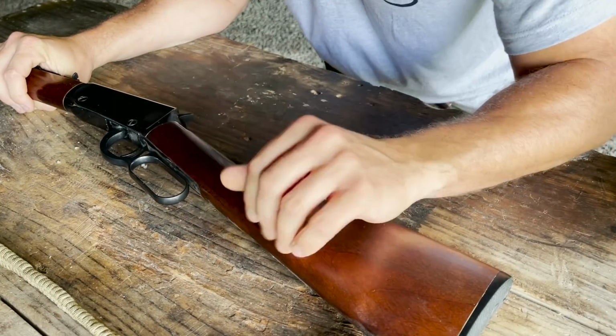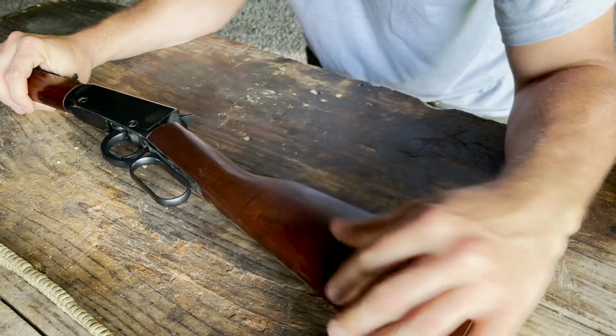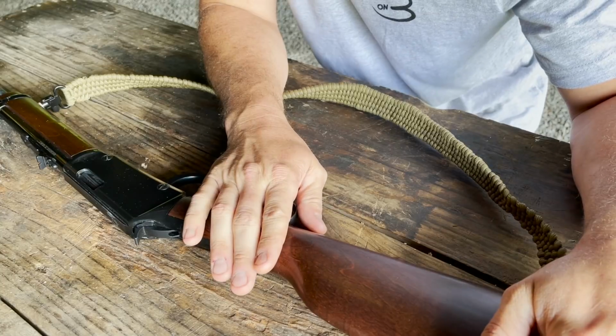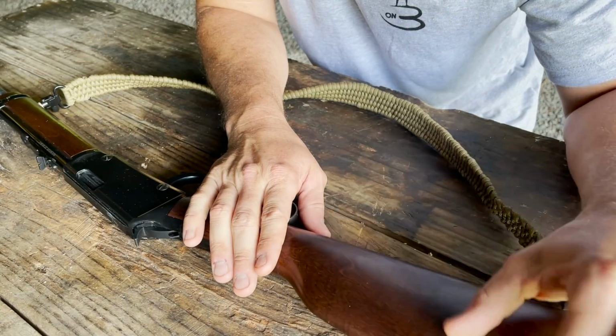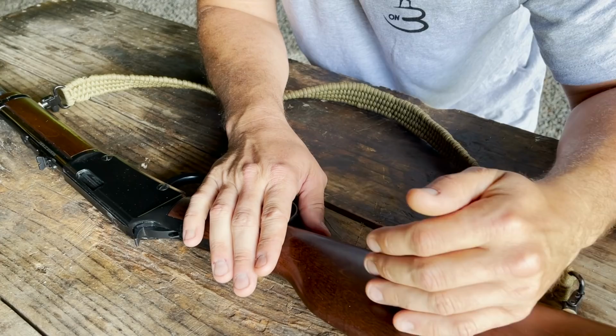But at the same time, I'm not a collector of things. I use things, and this stock is going to be sacrificed. I'm going to modify it and paint it up and all that good stuff. But the beauty of a wood stock is that you can easily create cavities inside of it to allow you to store survival type gear.